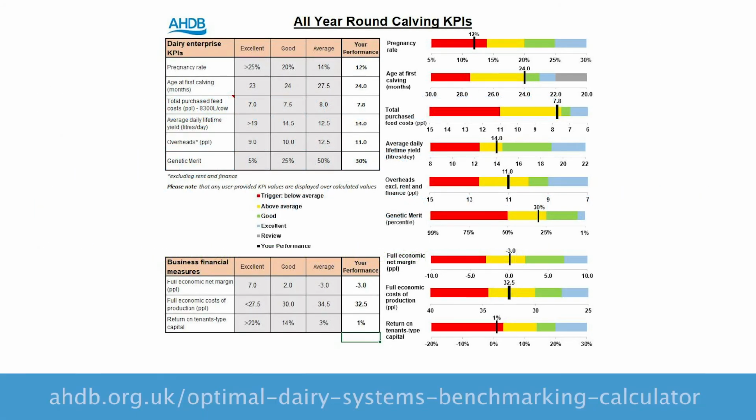If you don't already know your cost of production, you can use our key performance indicator calculator to work it out. There's a page for you to put your data in, then the calculator will work out a set of KPIs for your calving system, including full economic cost of production. It will show you a page like this so you can easily see how your figures compare against excellent, good and average performance.